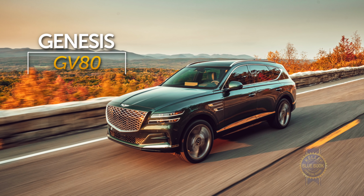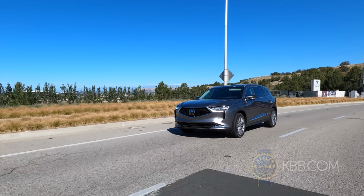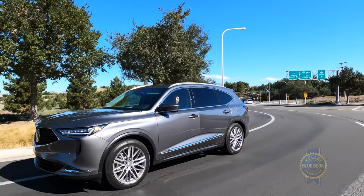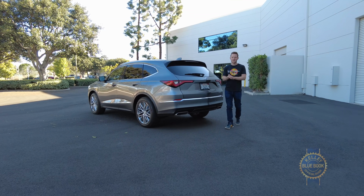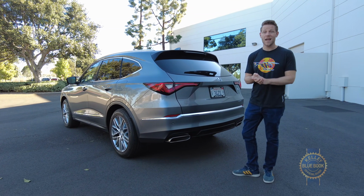Among that group, you can find more luxurious and more powerful choices, but the Acura MDX offers an interesting blend of value, minivan-like functionality, and yeah, even a little excitement. In short, if you're shopping fancy 3-row SUVs, the Acura MDX offers a smart potpourri of needs and wants.